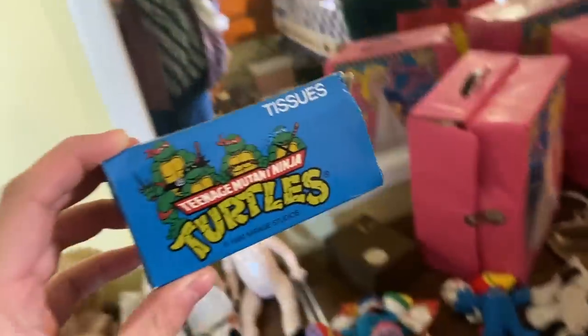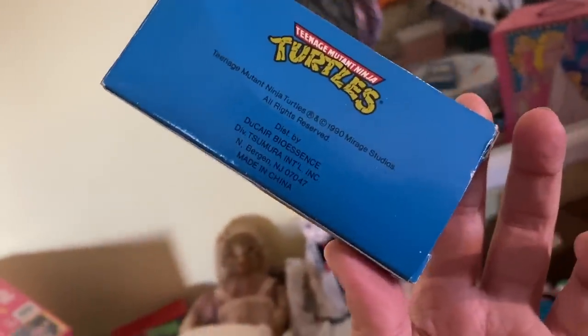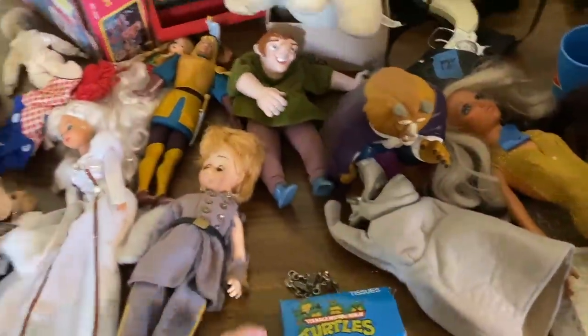These Teenage Mutant Ninja Turtles, I guess they were tissues, were really interesting. I think they are older, because when I took a look at the back, it said Mirage Studios, which is a good way to authenticate an older vintage Teenage Mutant Ninja Turtle item from a newer one.